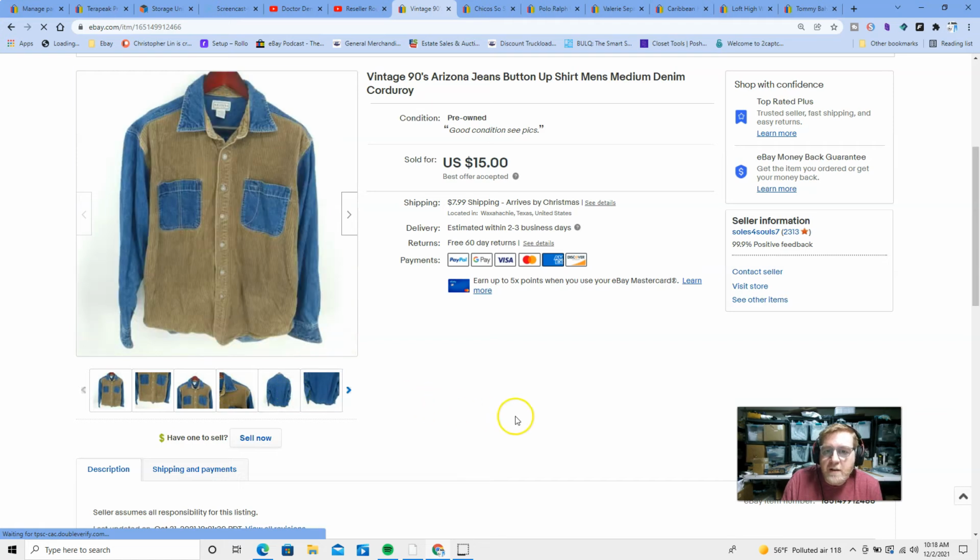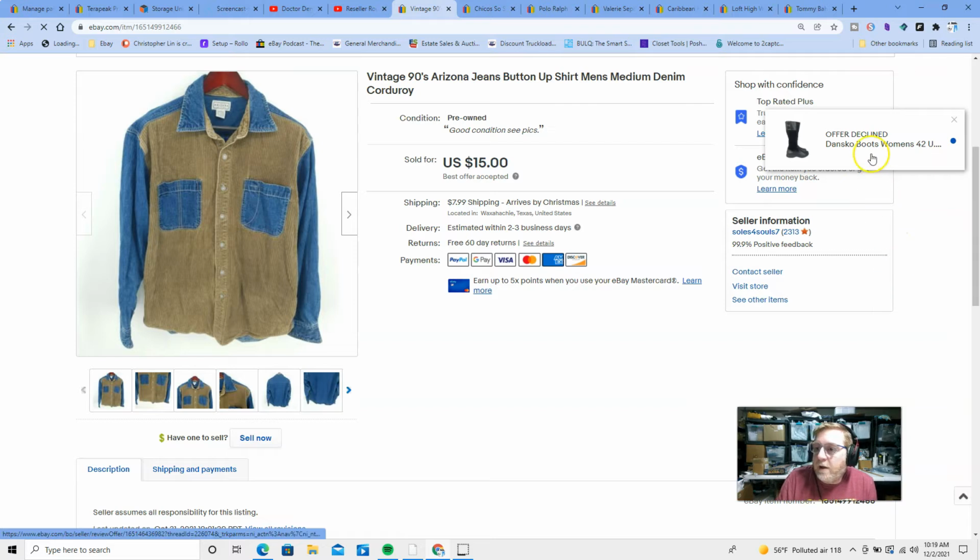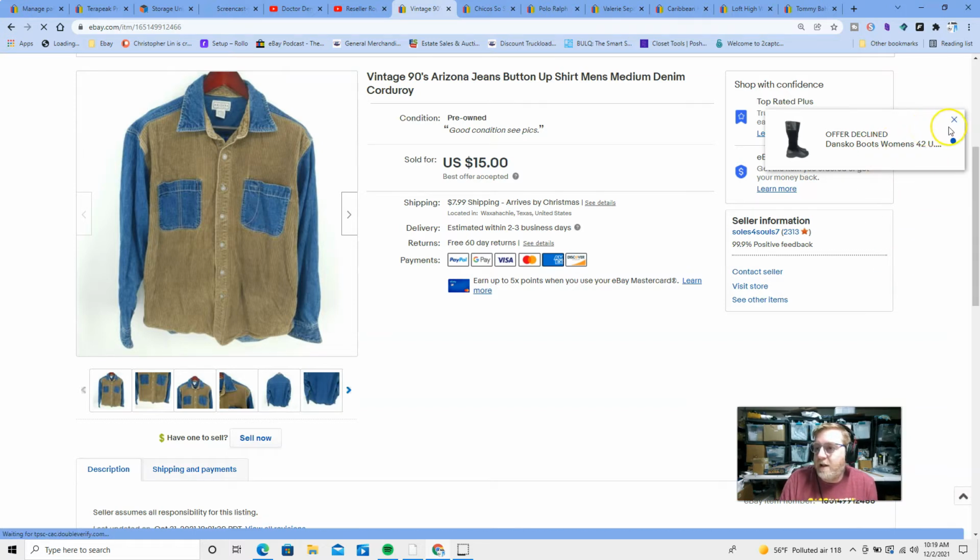Heavyweight shirt. It shows it sold for 15, but a best offer was accepted on that one. So 15 plus shipping on that one. Yeah, this off these Dansko boots, just a side note, like these are listed for 80 or $90 based on comps. Somebody sent me an offer for 15.